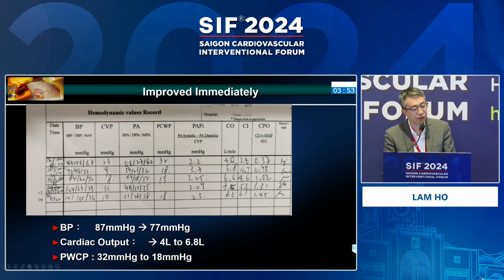so we further give TNG. After the TNG, the patient's systemic BP dropped from 87 to 77. CVP dropped, you can see the wedge also dropped because the systemic resistance, the afterload, decreased. And despite the BP dropping, the cardiac output increased to 6.8 liters, and the CPO increased to 0.68. So that is to drop the blood pressure, drop the afterload, and then increase the cardiac output. So BP is just a BP, but it's not cardiac output. That is the major concept on hemodynamics.